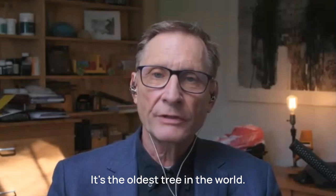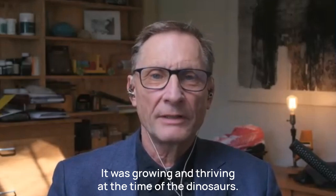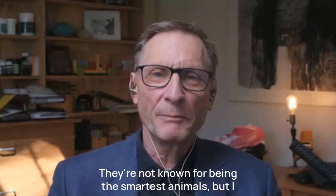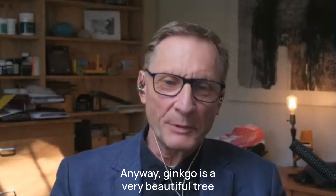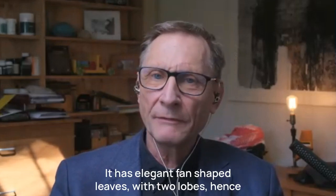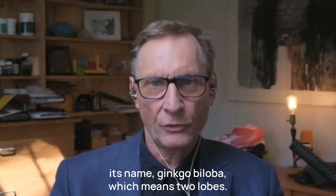It's the oldest tree in the world. It was growing and thriving at the time of the dinosaurs. Maybe the dinosaurs were eating ginkgo to maintain their brain health. They're not known for being the smartest animals, but I think that's probably wrong. Anyway, ginkgo is a very beautiful tree and it's unchanged for 200 million years. Wow. It has elegant fan-shaped leaves with 2 lobes, hence its name, Ginkgo Biloba, which means 2 lobes.